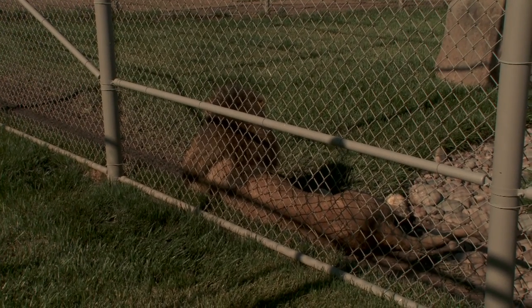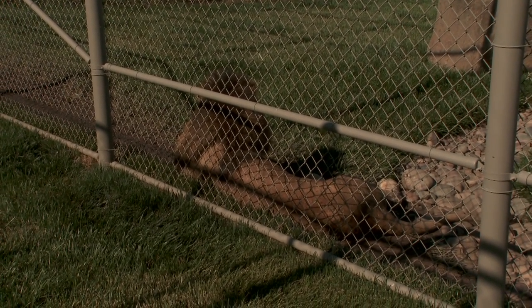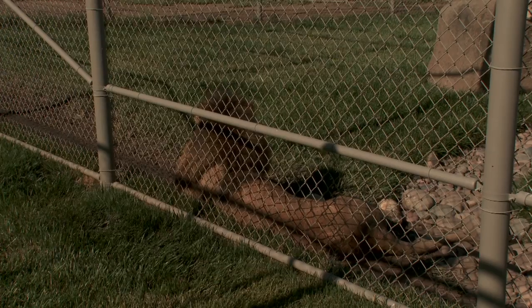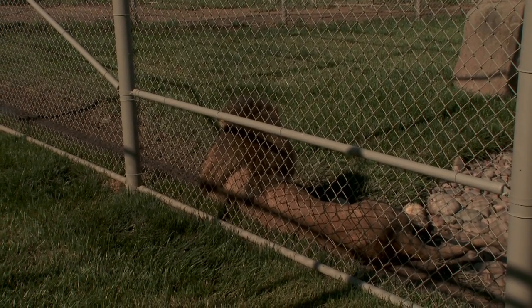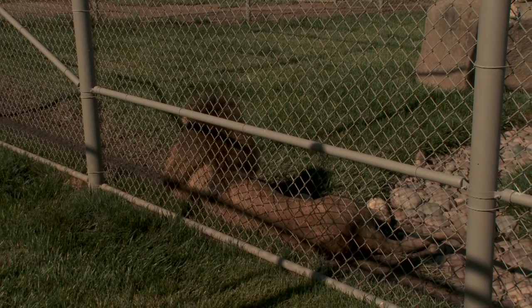It's a true sanctuary. We will never breed, buy, sell, or trade animals. We're strictly a rescue. Just rescue and provide lifetime homes. And so you've had the females spayed? Mm-hmm. The females are spayed.